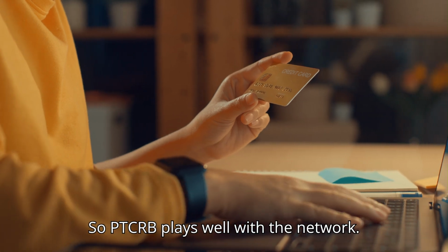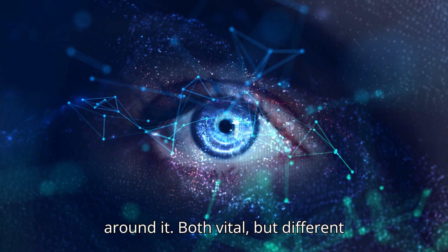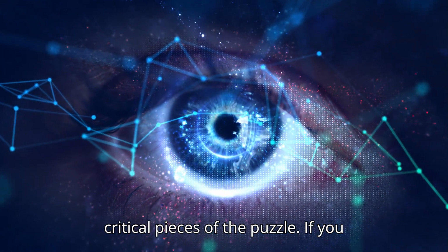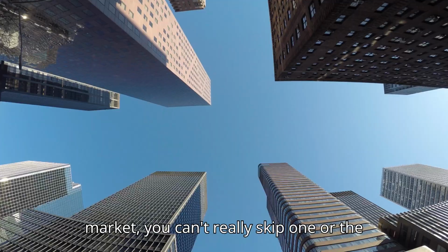Got it. So PTCRB plays well with the network. FCC plays well with everything else around it. Both vital, but different angles. You nailed it. Both absolutely critical pieces of the puzzle if you want to bring a cellular device to the U.S. market. You can't really skip one or the other.